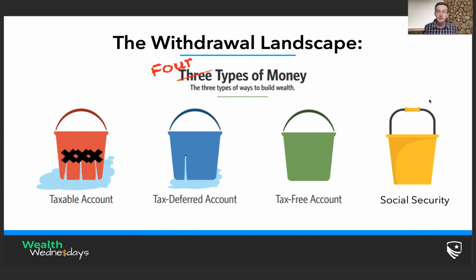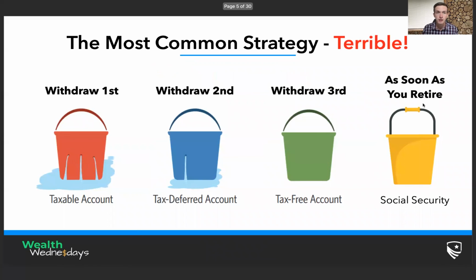And again, each of these buckets has a different tax implication. Well, Social Security has its own separate tax implication as well. So this is the fourth tax bucket that we need to be planning for and thinking about. And as you'll see later in this presentation, it's one of your most impactful buckets in terms of making sure you have a tax efficient retirement income stream.